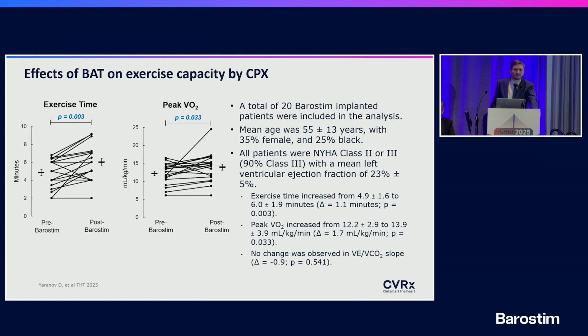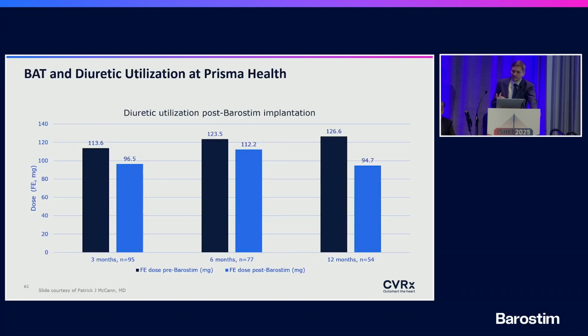We did track VCO2 slope and other parameters. Although we've seen some trends, we did not see any statistical difference, so that's why I'll just skip through this information. And I'll show you one more slide, since we're talking about THT here, although with ISHLT, but this is a slide that was presented by Pat McCann, and I'll explain why I'm showing you this slide, because this nicely supports the protocol that we have internally.